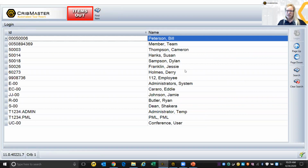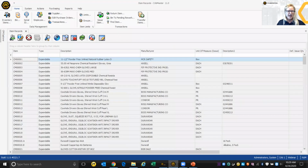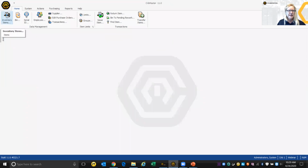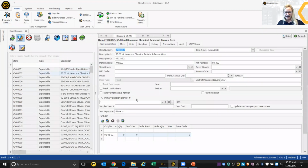So I wanted to show you how these are set up. The keywords are set up in Client, and they are a property of the item. There's a new field in the item properties called item keywords. So if you have previously set up a keyword for the item, it's going to show in this field.